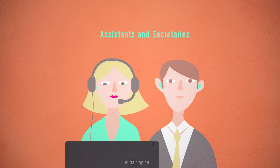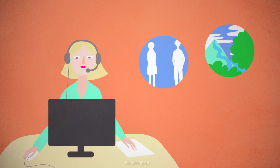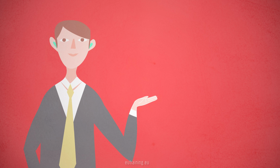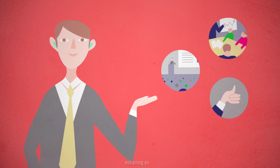Assistants and secretaries. Assistants, or AST level officials, do similar work as administrators but have less responsibility, while secretaries work as clerks. An assistant may deal with recruitment, environmental projects, or the Erasmus Exchange Programme. Secretaries, or SC level officials, help organise meetings, conferences, and maintain the smooth running of the EU institutions.